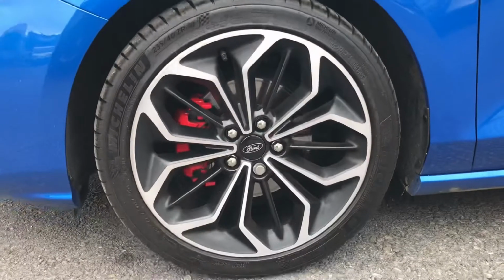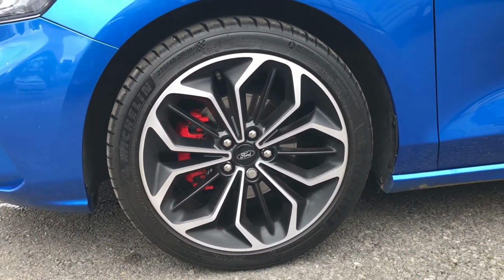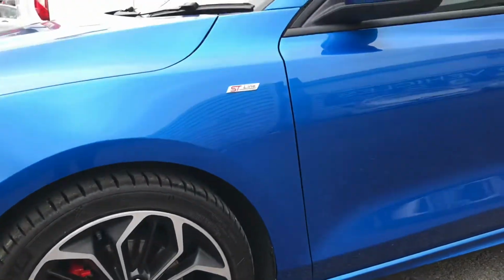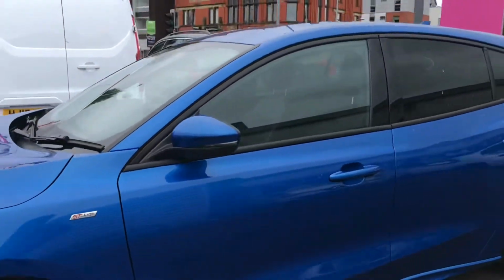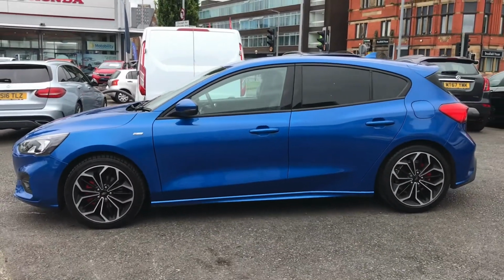Let's take a look at the side, and the vehicle sits very nicely on 18-inch alloy wheels. You do have some matte black finish on them as well. On the side you have your ST Line badge. You do have your indicator on the mirrors. Let's take a look inside at the rear.